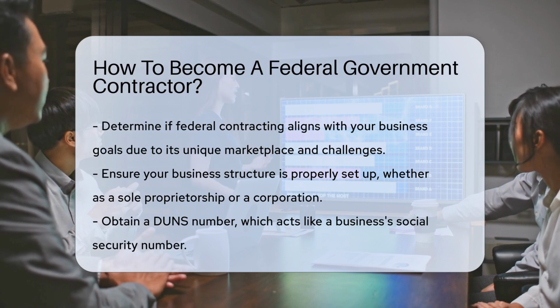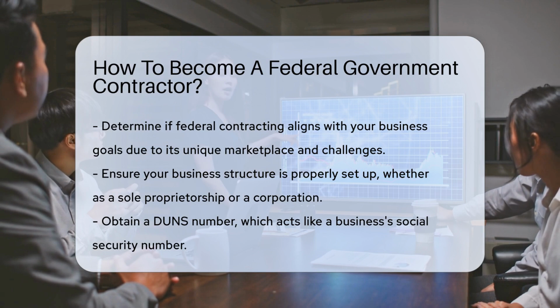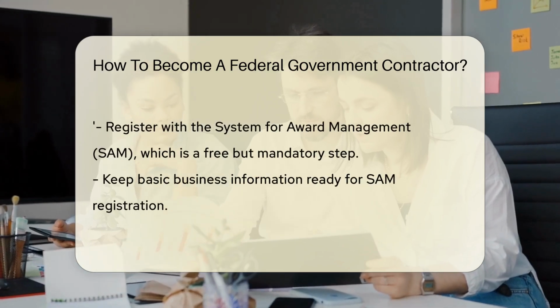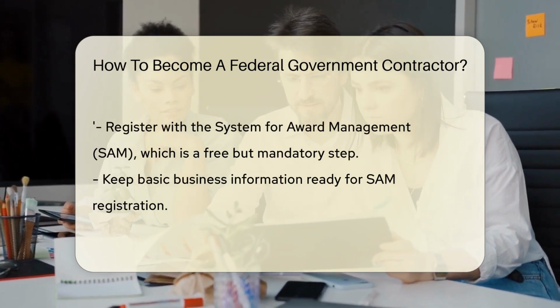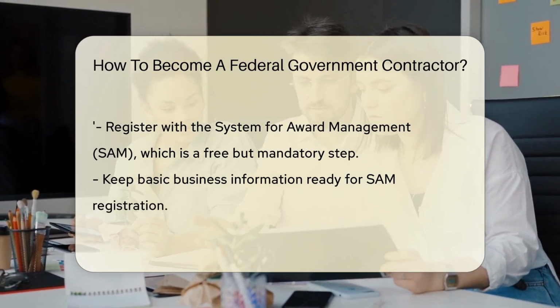Next up, get your business structure in order. Whether you're a sole proprietor or run a corporation, details matter. You'll need a DUNS number. It's like a social security number for businesses. Then, register with the System for Award Management, SAM for short. It's free and mandatory. Without it, no federal contracts for you.